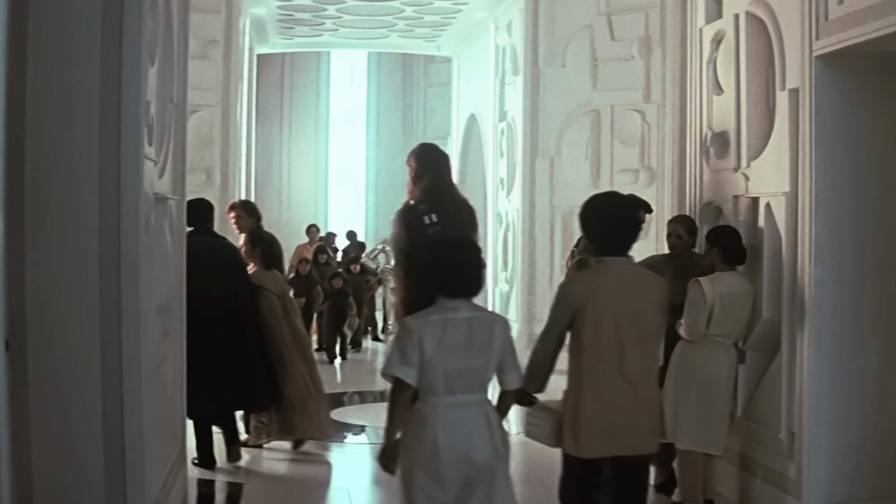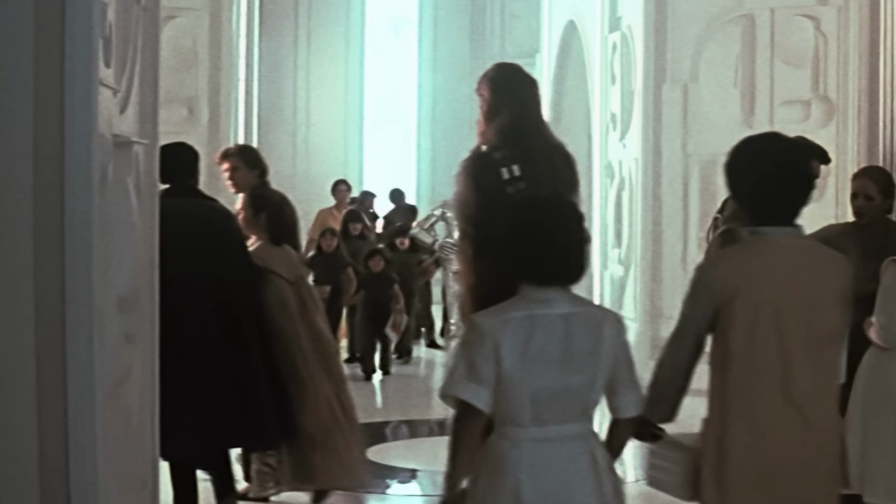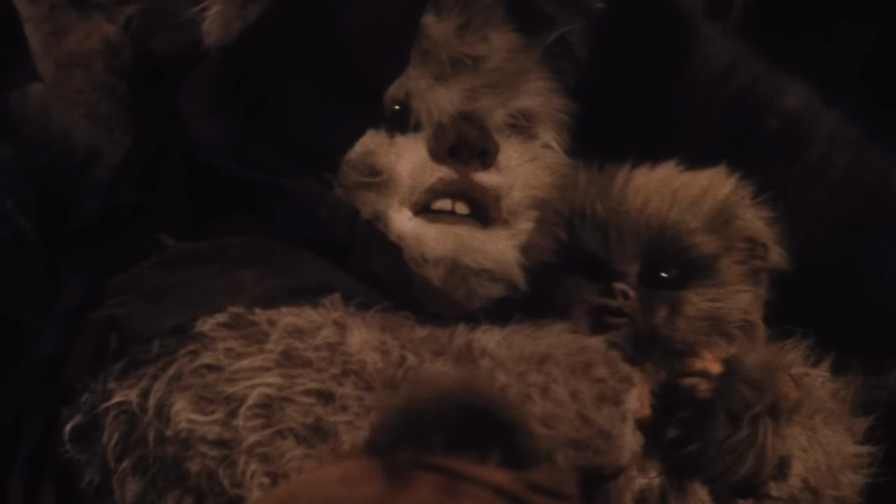And while watching the citizens of Cloud City closely, I noticed that we can see what looks like a school class with their teacher deep in the background. And while this is not an unexpected detail in a civilian location, it is notable as one of the very few times that we canonically see children in the original trilogy. I think the only other examples would be the baby Ewoks in Return of the Jedi.